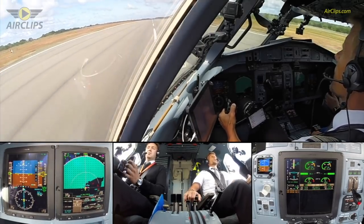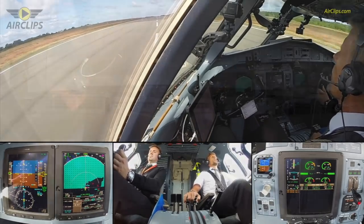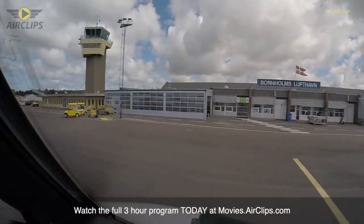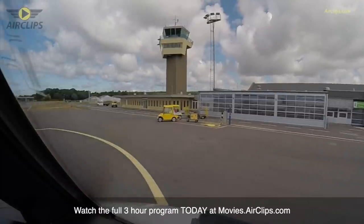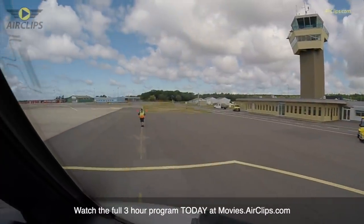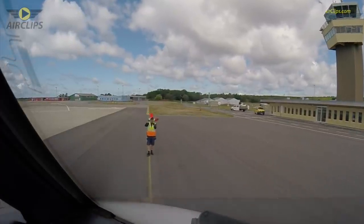Nicely done. Idle. Your controls. My controls. We're at 1 minute and 15 seconds after landing, check is completed. Here we got the signals, of course, from the ground handler, and that's where it wants us to stop.